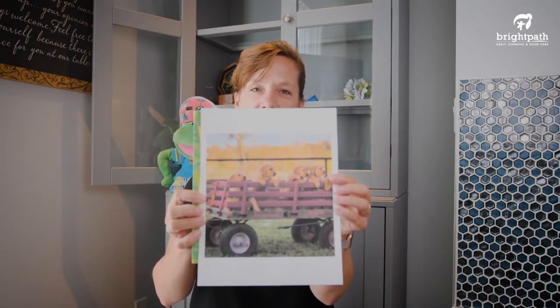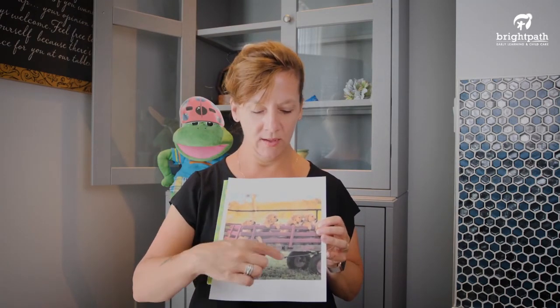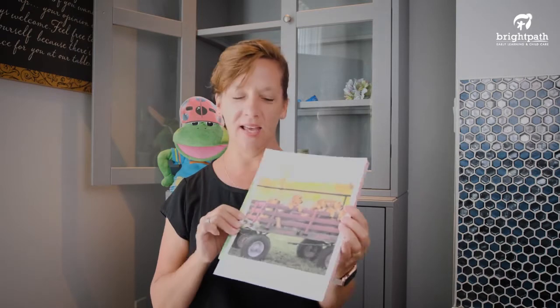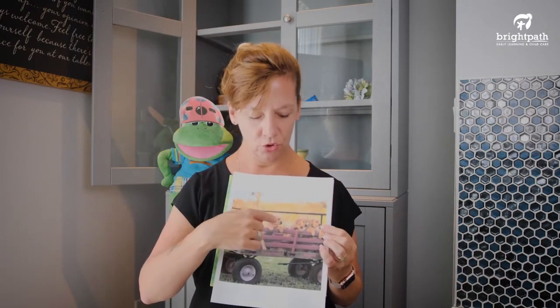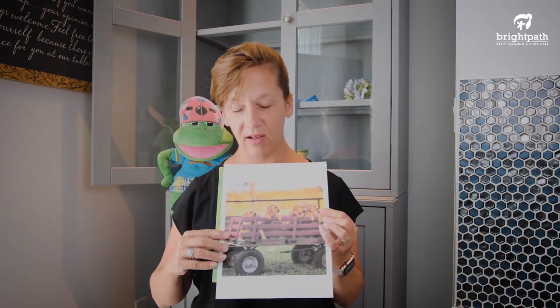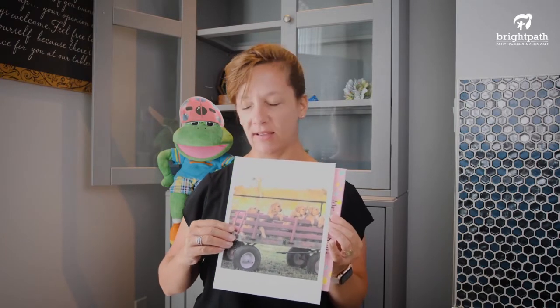Here's another wagon. So 1, 2, 3, 4 wheels. And look, it's carrying something too. In the first picture, it was carrying a child. This picture, it's carrying some dogs, isn't it? Should we count the dogs? 1, 2, 3, 4. Hey, that matches the number of wheels there are. 4 wheels and 4 dogs. So we know wagons carry things.